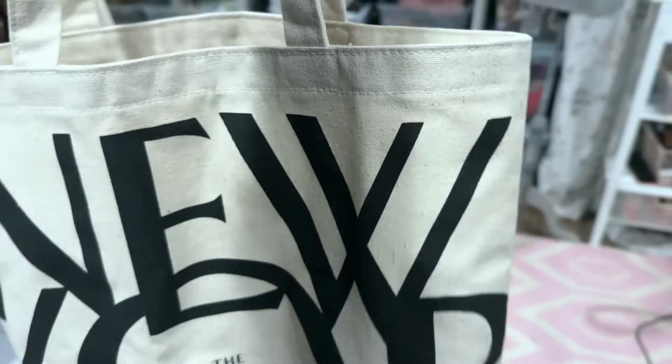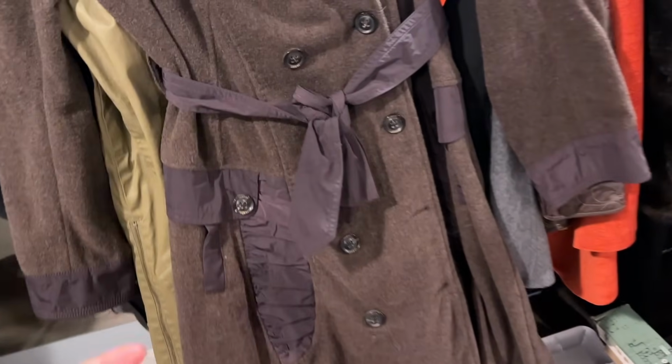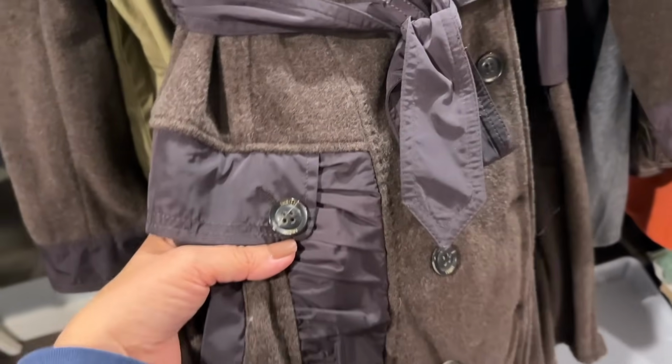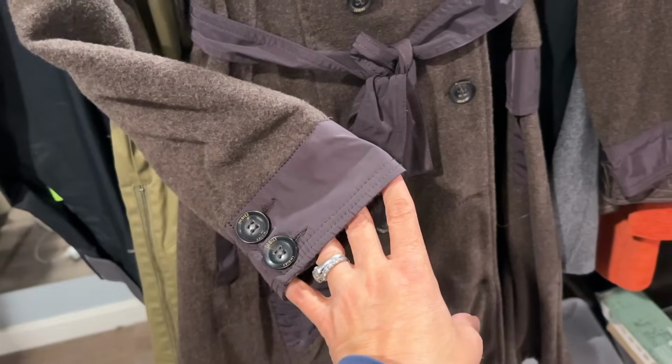This is a classic. Okay, this is a French brand wool cashmere blend jacket that sold. I picked this up. It really reminded me a bit of Prairie Underground, if you know that brand.